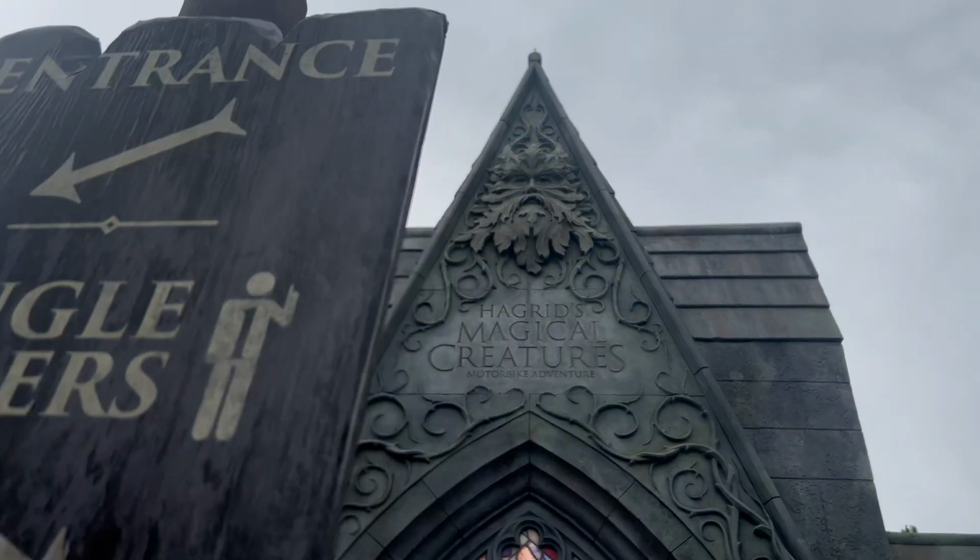Today I'm at Islands of Adventure, and my main goal today is to ride Hagrid's Magical Creatures Motorbike Adventure, Hagrid's for short. Alright, let's go ride Hagrid's and see if it's really worth the wait.